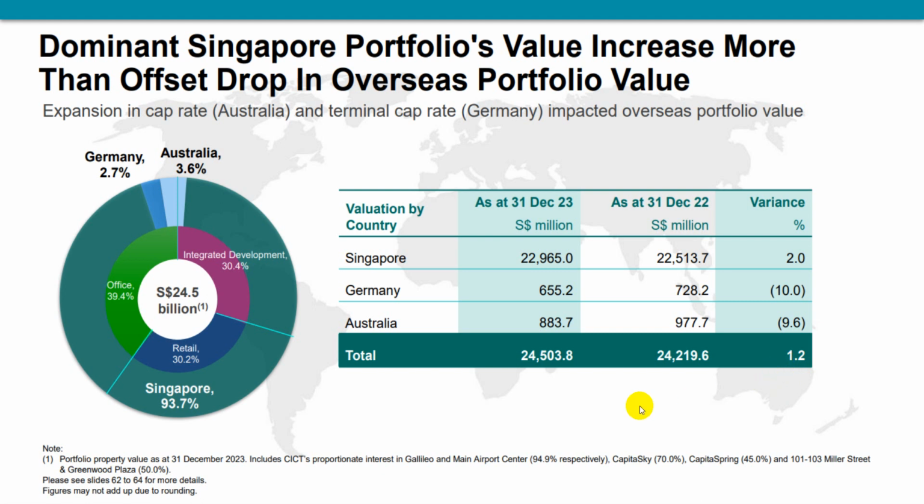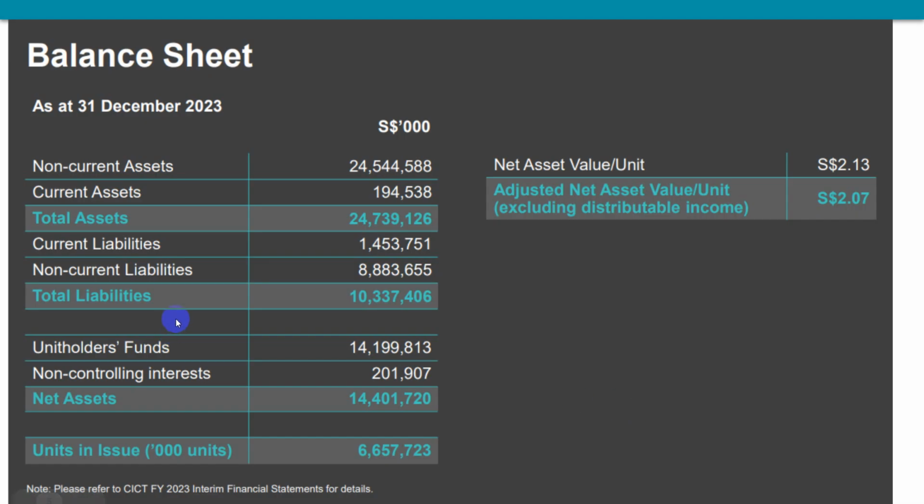value by 1.2%. The balance sheet, or rather NAV, is more or less constant at 2.07 for a long time now. I checked the last few financial reports, and it's always been this value. So more or less assets and liabilities have not changed much.